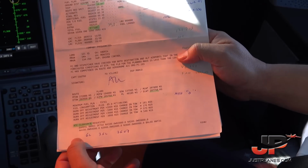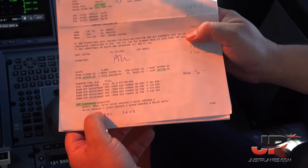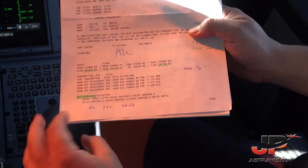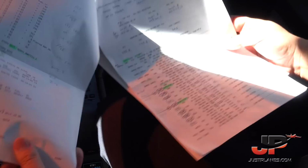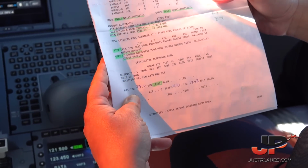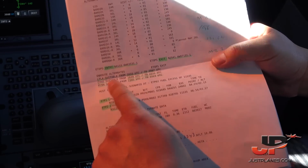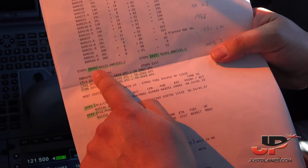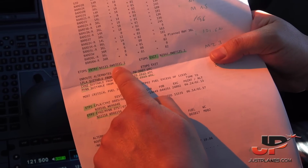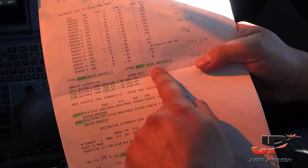Here is the ATC clearance we have requested. And finally, we copy here the clearance we got from ATC. Also, because it's an ETOPS flight, we have some en route alternates. We have an entry point with the coordinates depicted here, entry point and exit point.